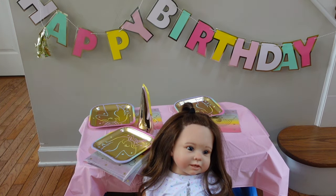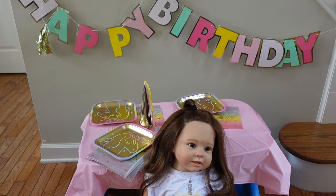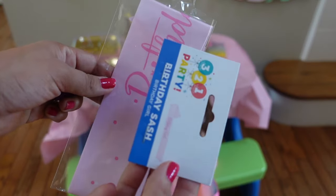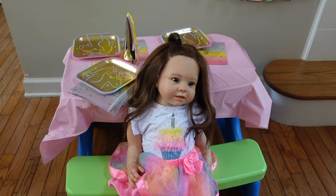Okay, so we got the birthday banner and the little table where they're going to sit. There's Magnolia. She is loving all the decorations. I also got her this little birthday girl sash so she can wear it since it's her birthday.